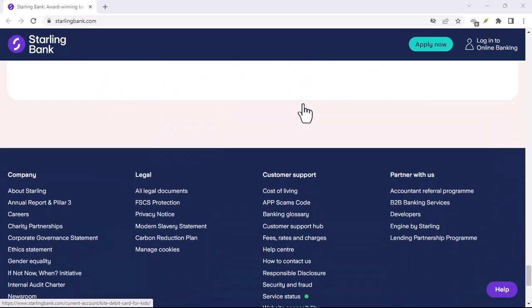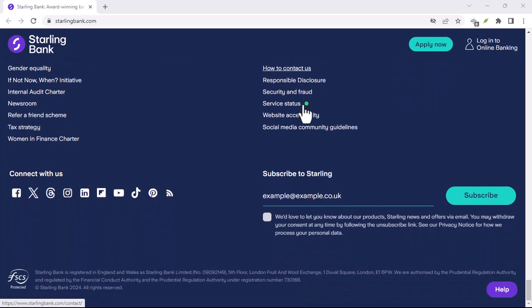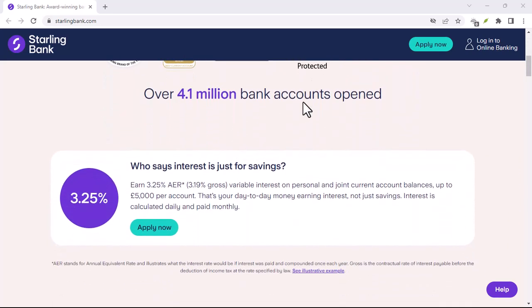I'm really impressed with the Starling Bank app. It's a great choice for anyone who wants a modern and convenient banking experience. I highly recommend it.